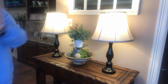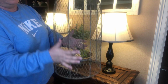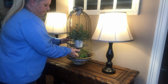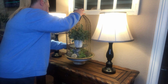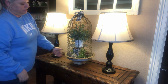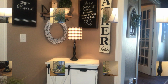And then I'm gonna put the top of my cage on. I already had the bow on it. And I'm just gonna sit it on here. And then I gotta kind of push everything under there. There. So that's all of that one. So now we're gonna move to the second one, so hold on.